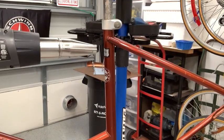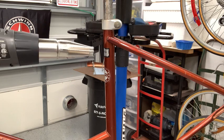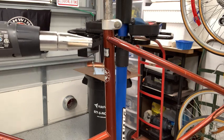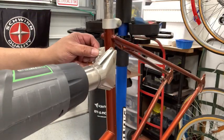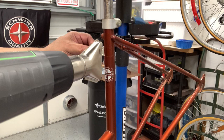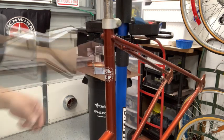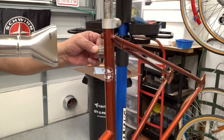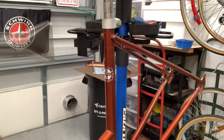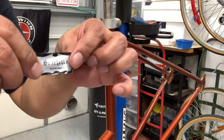So actually, we just put it on there for a little bit and let it soften the decal, turn it into putty, and then it should be able to be peeled off. The thing is to get the sticker all at once without having to go back and take little pieces off. Perfect. And there it is, intact. So I'll save it.